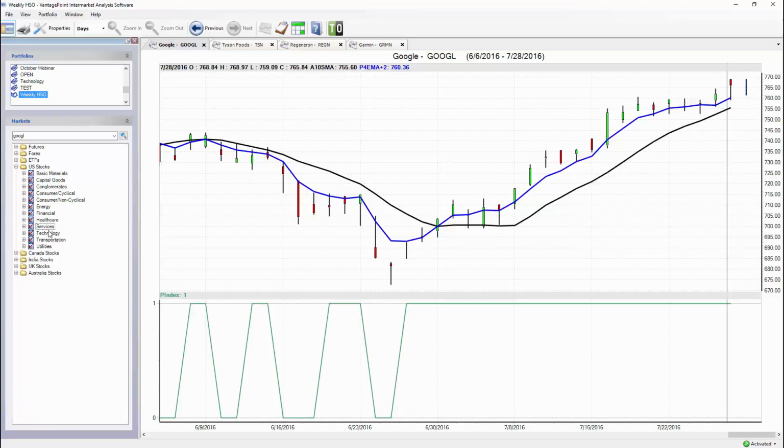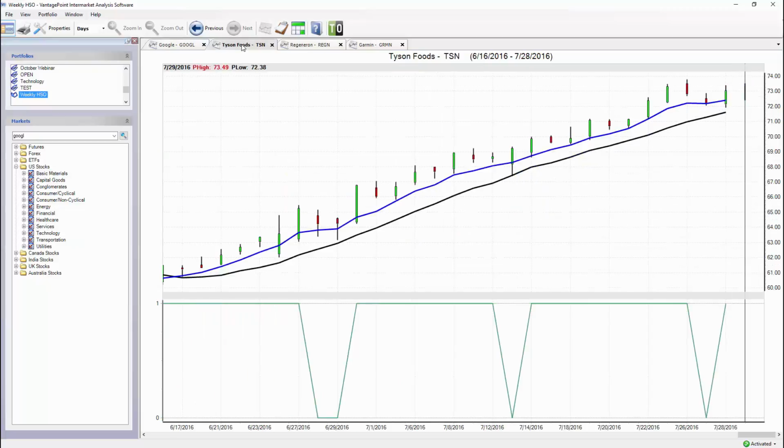You see we have all these different sectors for the US stocks up on the left, with tons of opportunities within each sector. So regardless of the markets you're trading, you can apply this technology and really see the benefits. Now, there's a few more examples here in Tyson Foods. It's a very similar situation. You're looking for these trend changes, where the blue line crosses above or below the black line, with the neural index up at a 1 saying, okay, now's the time to look to take long positions in the market, in this example for Tyson Foods.